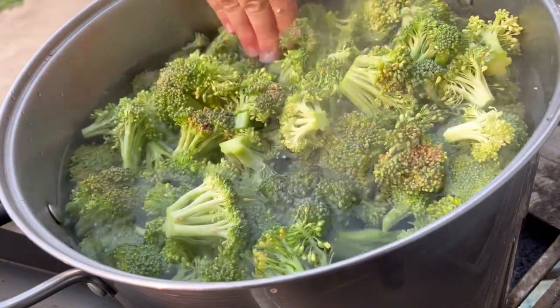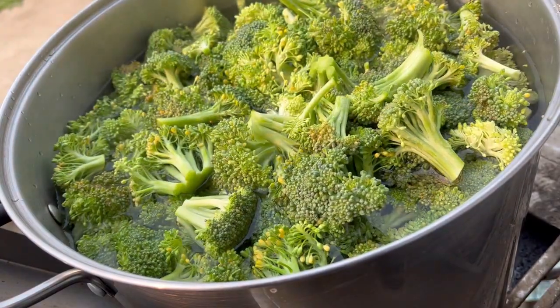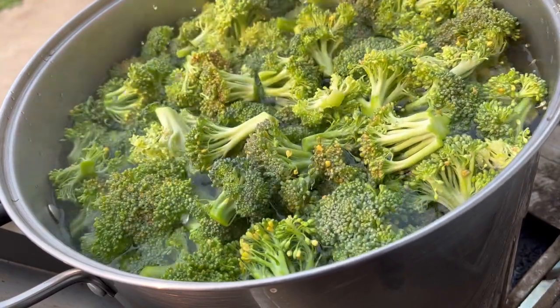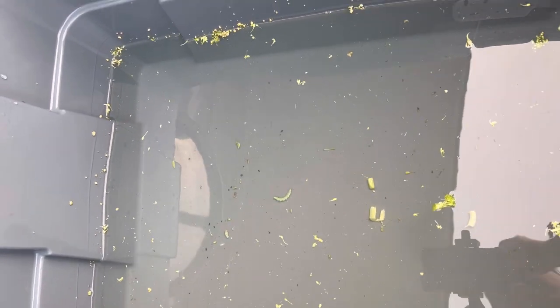Pile is pretty full. I think I might only need to do 2 pots full. I think this is full enough. Okay, I better go get my water bath going. So this is what it looks like after I've taken off the broccoli. There's a worm. I know I saw a few more. There's a little one. So we got a couple out. All right, I gotta dump this and then I'll fill it again with fresh, clean, cold water. And we'll dump the broccoli in there when it's done blanching.